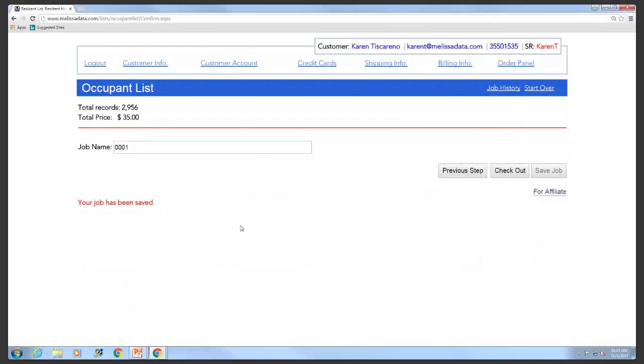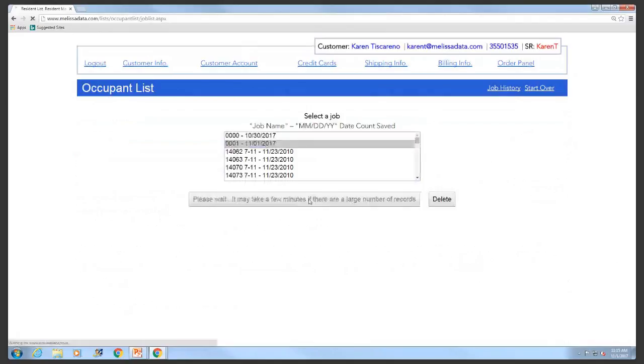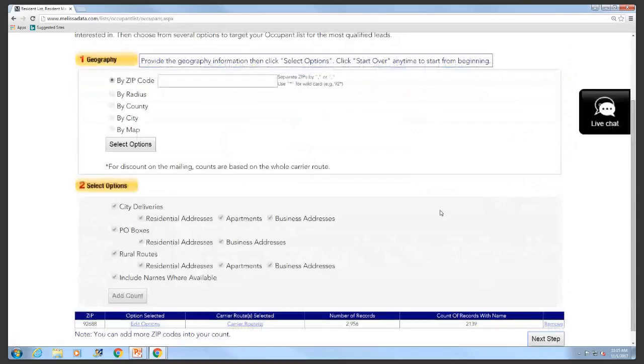So, say you're called out or you've decided you want to do some more zip codes or a different carrier route. The next day you want to go up, or even the same day, go to Job History. We want to find our count that is saved. Click on it, open it. And you can continue working with it this way. So you can make any changes, or you can go ahead and purchase the file.